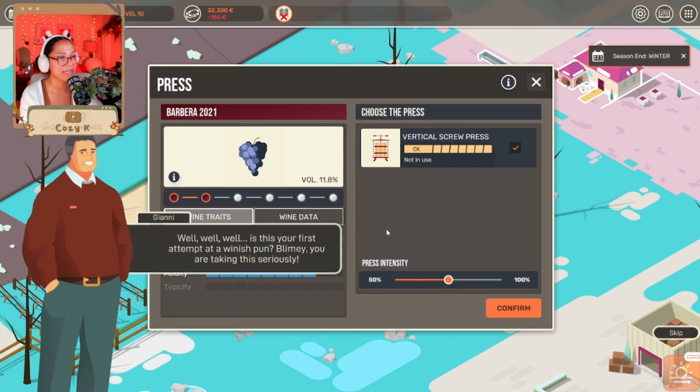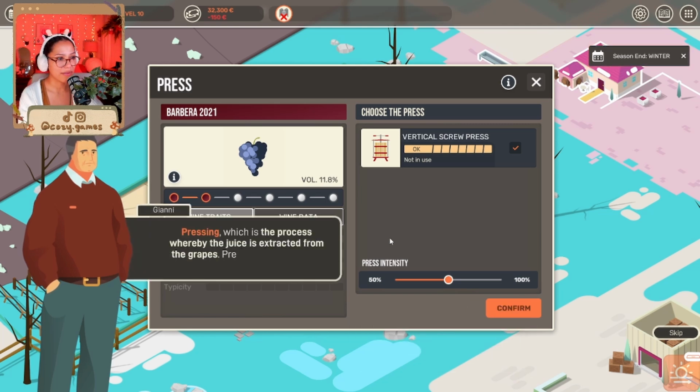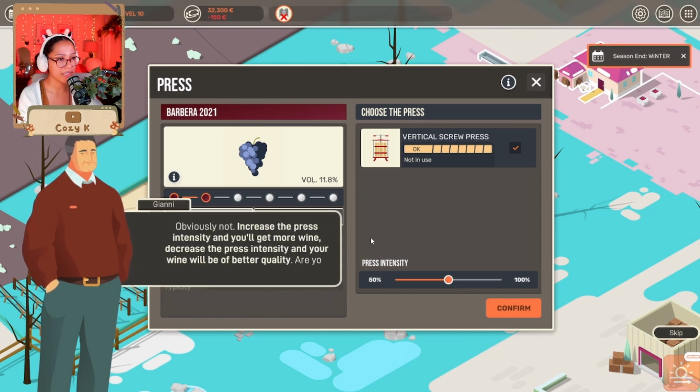Blimey, you are taking this seriously. The sooner you'll accept that I'm here to stay, the better you'll feel, trust me. So what's on today's menu? Pressing, which is the process whereby the juice is extracted from the grapes. Pretty self-explanatory, isn't it? That's it? Obviously not. Increase the pressure intensity and you'll get more wine. Decrease the pressure intensity and your wine will be of better quality.